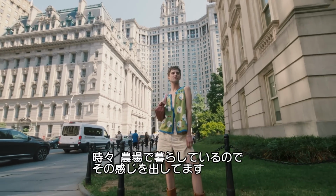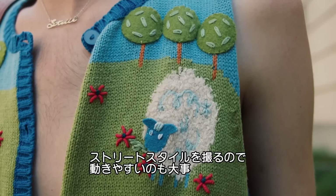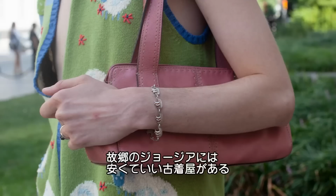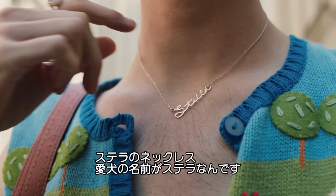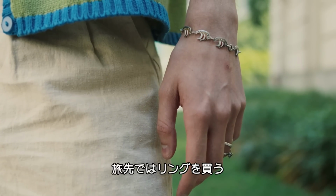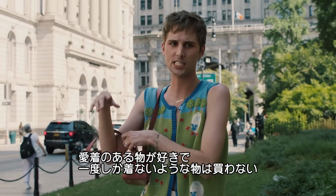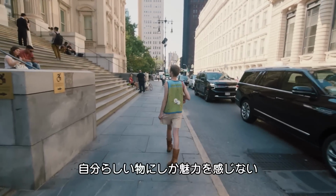I live on a farm sometimes, so I like to keep a little bit of that in my outfit, and I'm also a street style photographer, so I need to be comfortable. I'm from Georgia. The thrifting there is really good and really cheap. Oh, this is my Stella necklace. My doggy's name is Stella, and I love her. I always get rings when I go on trips. Yeah, I just like everything to feel important to me. I don't buy things that are just frivolous that I'm gonna wear once. It doesn't feel like me. I'm not gravitating towards it.